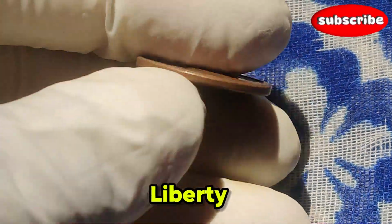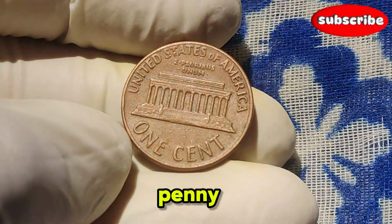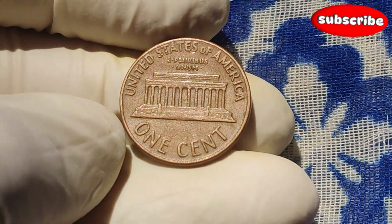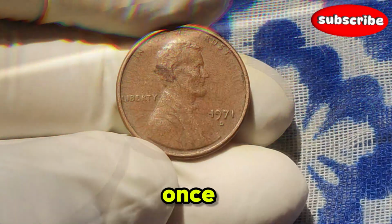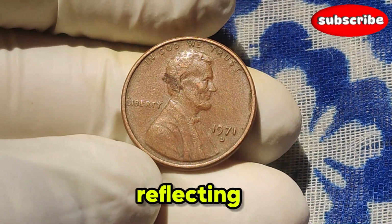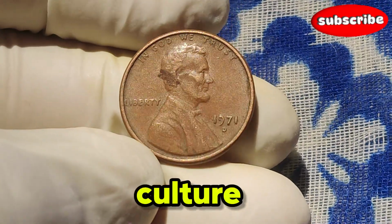The story of the Liberty 1-cent 1971D Lincoln penny ultimately reminds us that history often hides in the smallest objects. A coin that millions of people once used to buy candy or pay bus fare can become a miniature time capsule reflecting the technology, economy, and culture of its era.